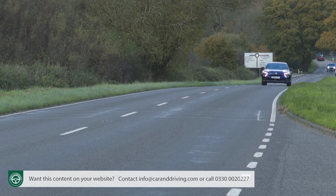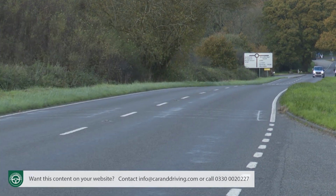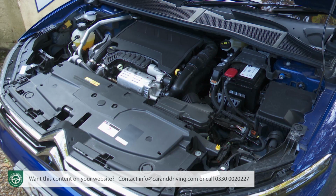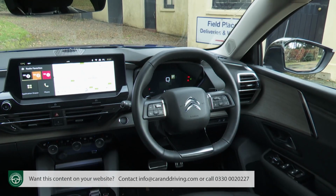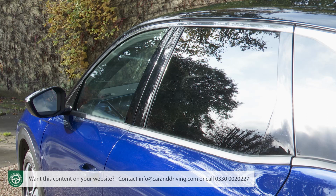Get to the highway and class-leading refinement embellishes this Citroen's calming drive experience, even when you're pushing on in this PureTech model, which must indicate an awful lot of sound-deadening material beneath the bonnet, because we don't remember this engine feeling this quiet in other Stellantis models. The acoustic windscreen also helps, joined on this top-spec version by acoustic glass for the side windows too.